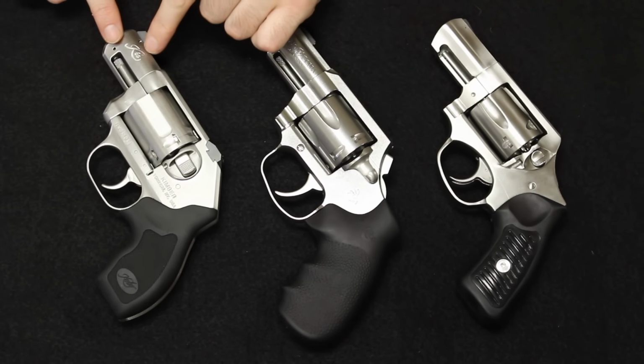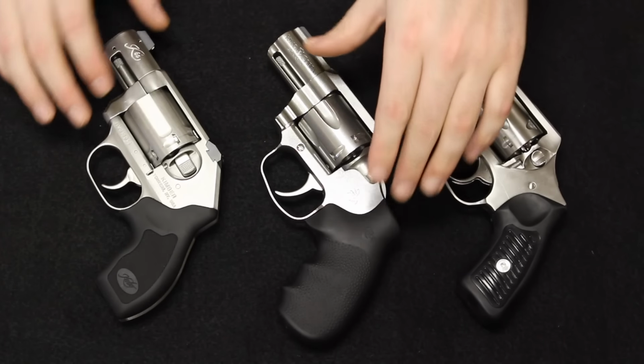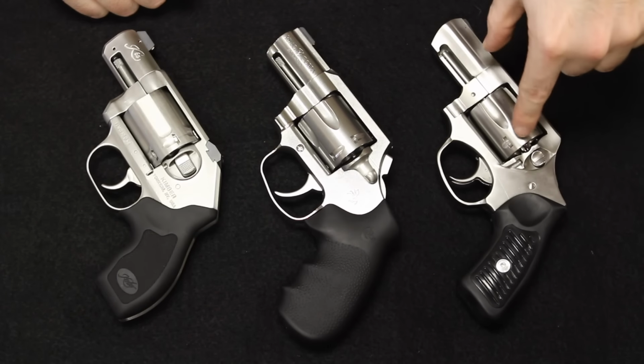Barrel lengths on these are 2 inches like you see here, or a 3-inch version as well. The Kimber K6S also sells at about the $750 to $800 range. So a recap: these are about $750 to $800, about the same price, whereas the Ruger is about $200 to $300 cheaper.